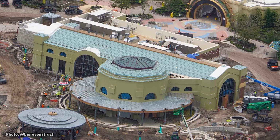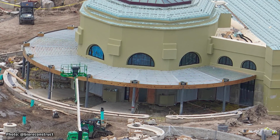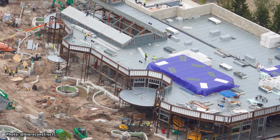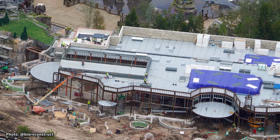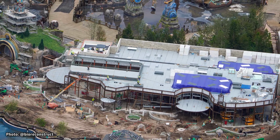Meteor Astropub has received a coat of paint, and sections of the exterior patio seating for this dining location are in various stages of being poured. And finally, work continues to enclose the roof for Celestial Park's Phase 2 dining locations. These two connected restaurants located in front of the How to Train Your Dragon area are not expected to open until after the park opens.